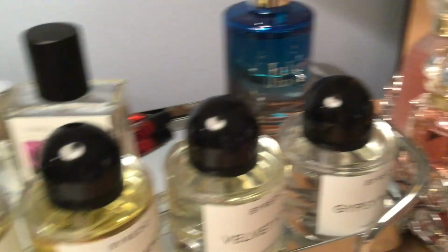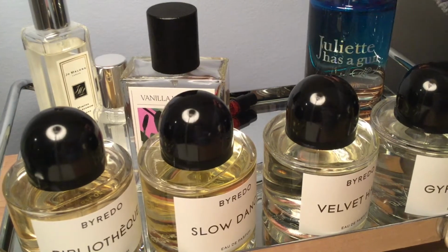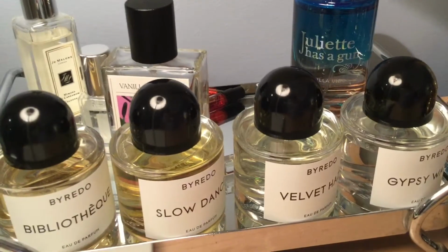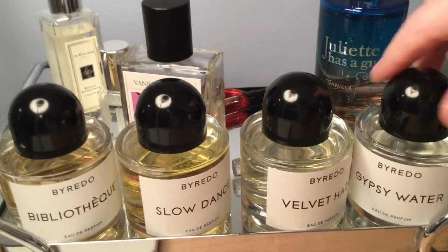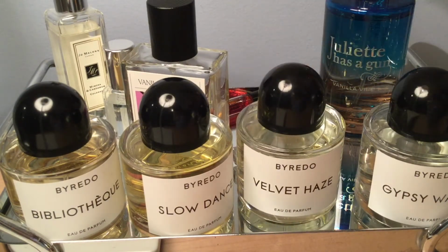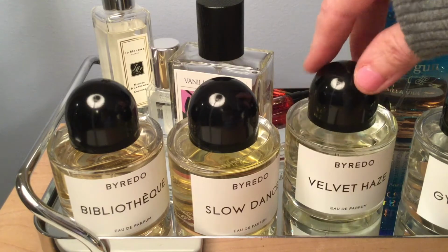And then over here, I love this one. Last summer I was loving that, so let's see how this summer goes, but I think I'll still be loving it. And I love Gypsy Water. I think that's always going to be a go-to. Velvet Haze, I'm still curious about this. It's definitely a little patchouli, which I love. I didn't mention that in my last video. I think I said I couldn't smell the patchouli, but now I do. But still kind of considering this one.